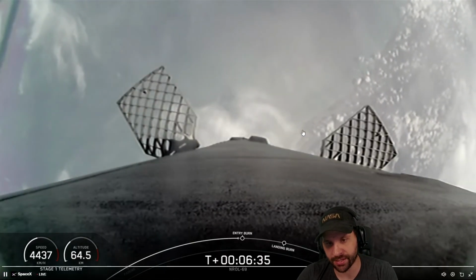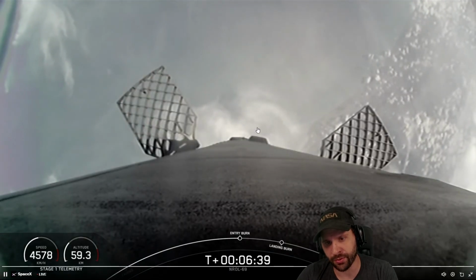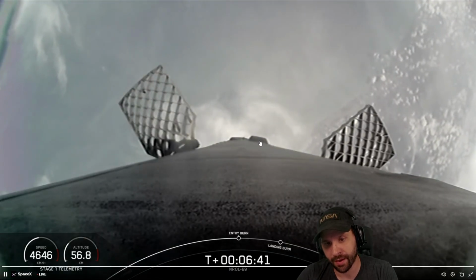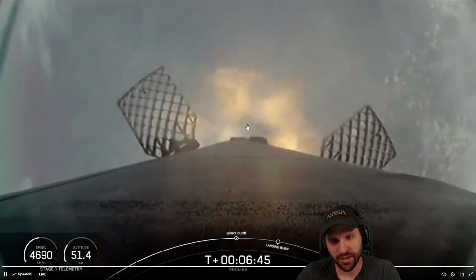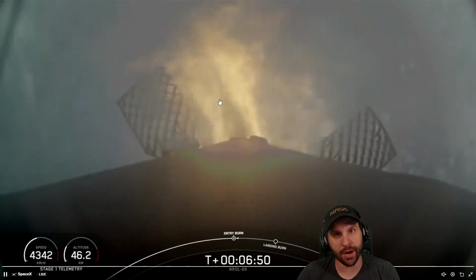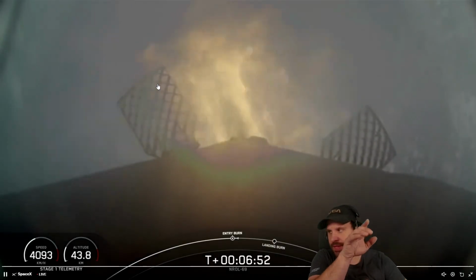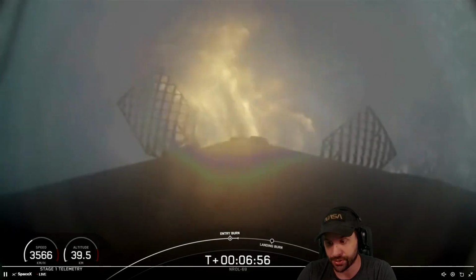Okay, see how she's nice and aligned right here? It's going to do the entry burn out over the water. Stage 1 entry burn startup. And then, watch. You see the grid fins lock in? This burn is set to last about 20 seconds, and right when these engines shut off, the grid fins are going to turn and this thing is going to steer right up over the land. It's pretty awesome. These RTLS launches are sick.